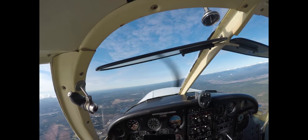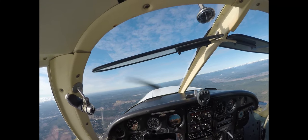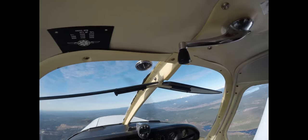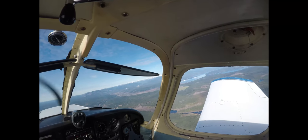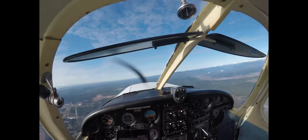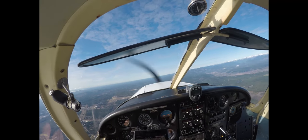Skyhawk 10. 954 Charlie, 5 miles to the southeast, set up for 45, right downwind for 5, Sanderson.